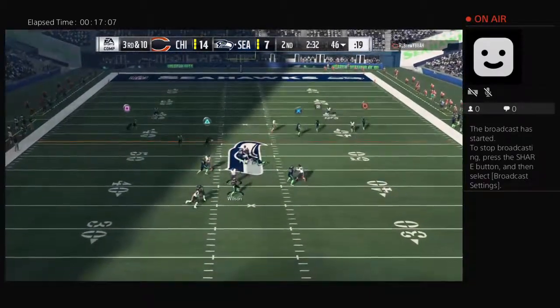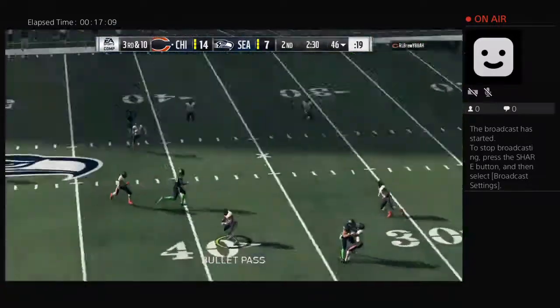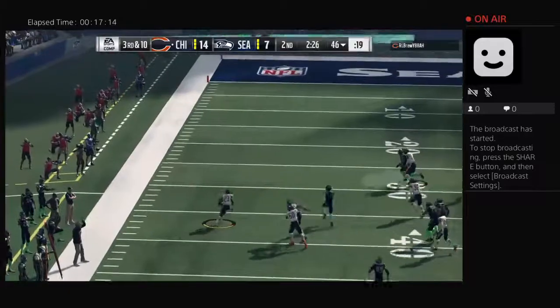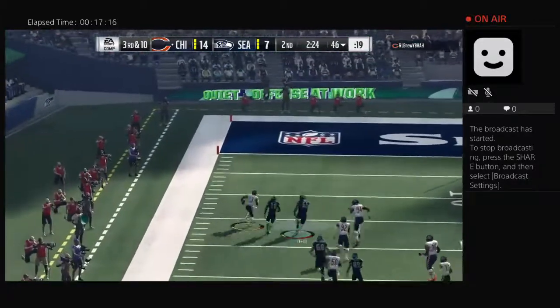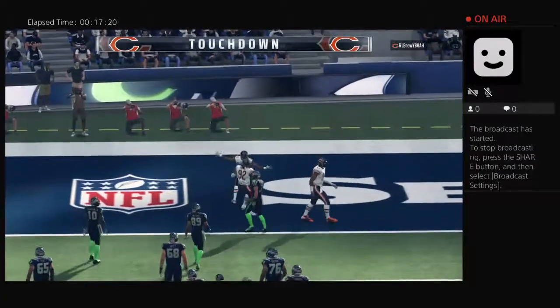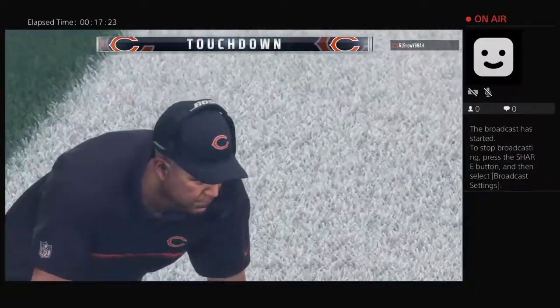On 3rd down, Wilson. And his pass is intercepted for the 4th time today. Picked off by Kyle Fuller. And they will score a pick 6 for a Bears touchdown.